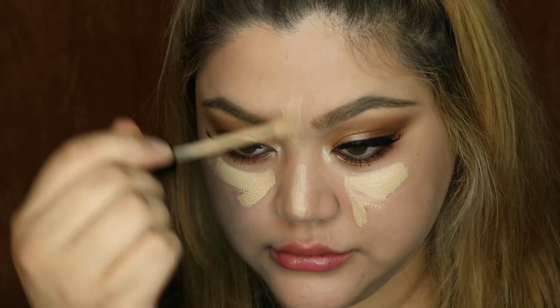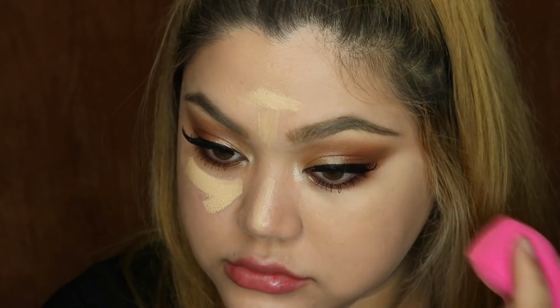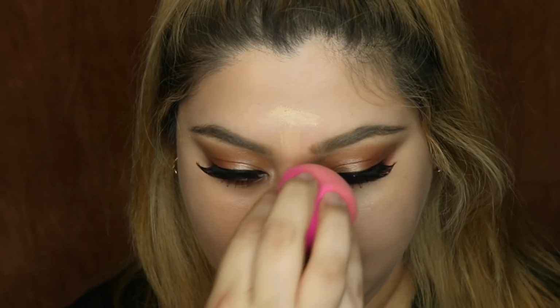So this is what I'm using. And I'm just going to blend it again with my Miss Bella PH sponge. It's the best sponge, lalo na under the eye. It's perfect because it's edged. It will really go in the places where usually you can't reach with a normal sponge.